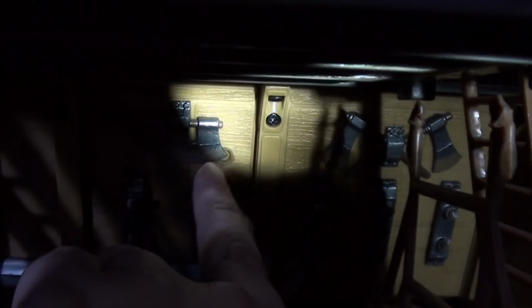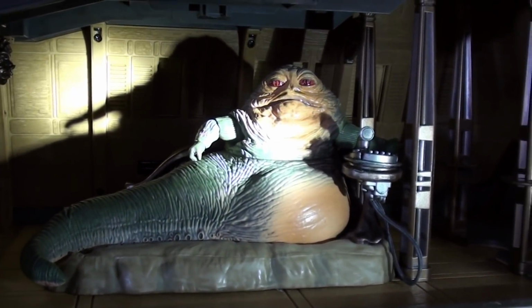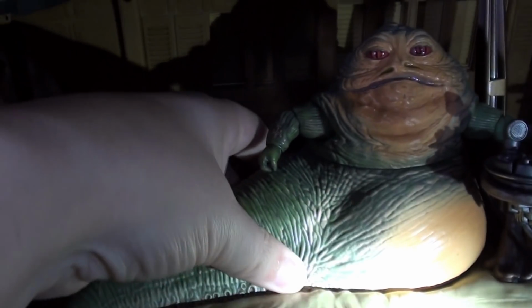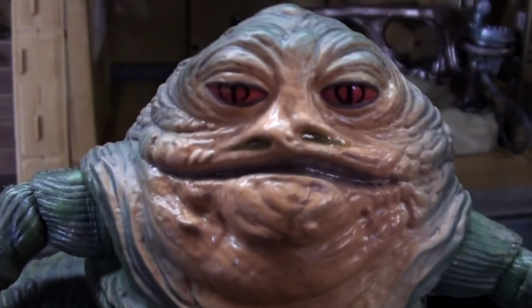And then you got the axe, the Gamorrean guard axes. And then this other axe. And then these are, you know, obviously the stairs, both sets of stairs that go up to the deck for those doors that we saw earlier. And then as you come around the bar area and the kitchen area, you come into Jabba. The man himself. And this is the one that came with the sail barge. Yeah, this came with the barge. And he actually does come off. He's removable. Mm-hmm. Come on out, Jabba. Say hello, Jabba.